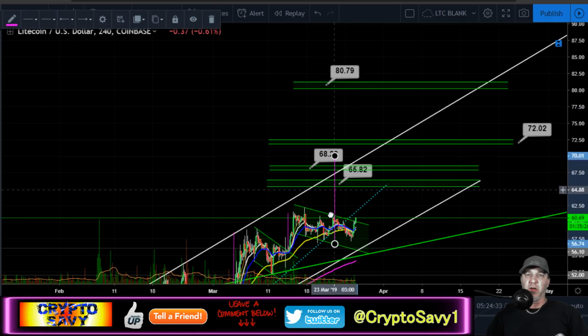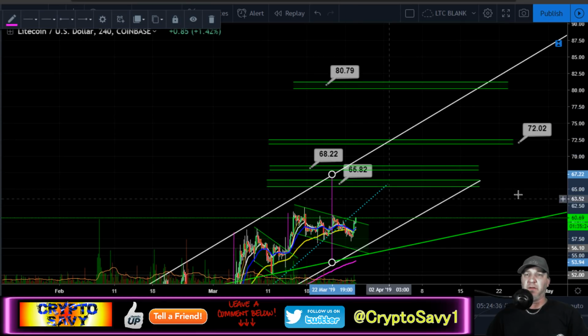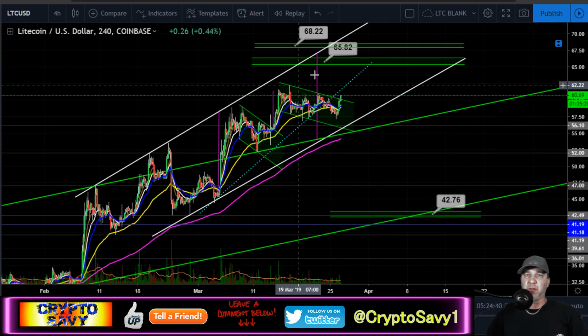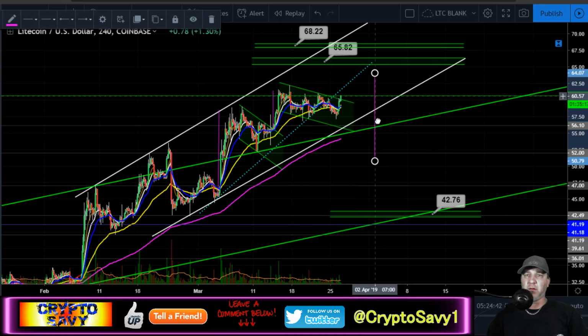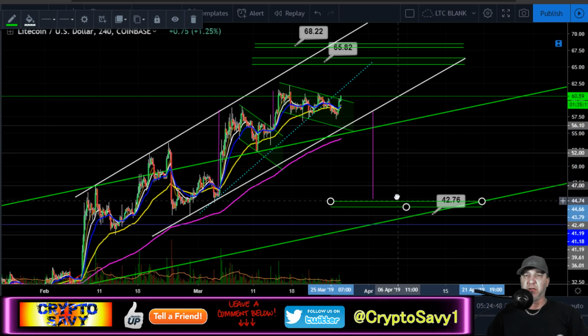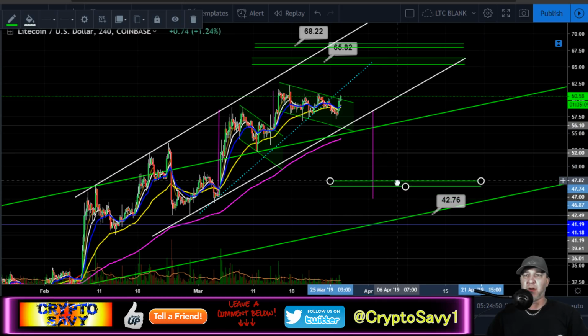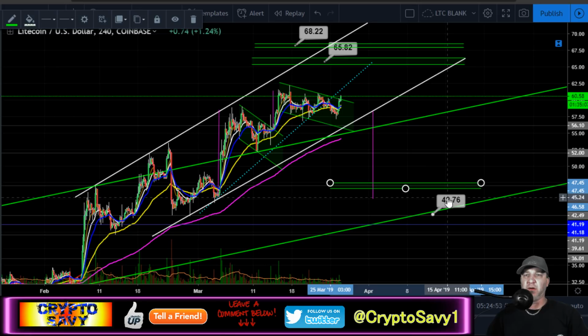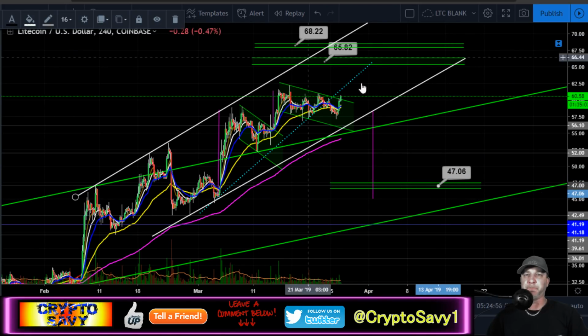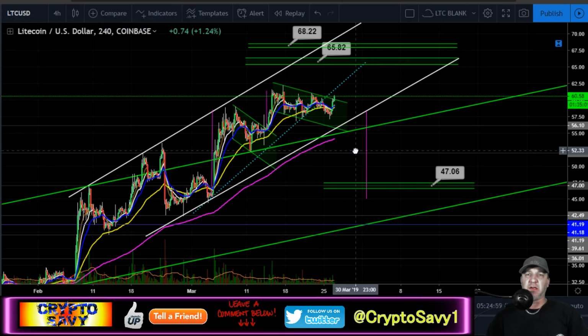But we also have to keep in mind that, even though we may be moving up to test the top of the channel here, we could break back down and break through the bottom of the channel. And actually, I'm going to move this up now because I believe it would be further along, probably around the $47 range for a correction if we were to do a correction from up here. So keep an eye on that, guys.